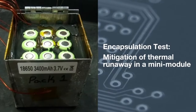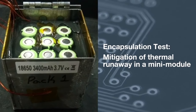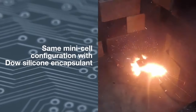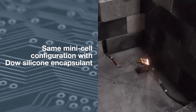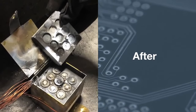In the next test, we create the same mini-module configuration, filled with a Dow silicone encapsulant. The center cell is again overheated to the point ignition occurs. In this test, though, notice there is no additional cell ignition. The center cell electrolyte solution quickly extinguishes, and the adjacent cells remain intact, signifying success.